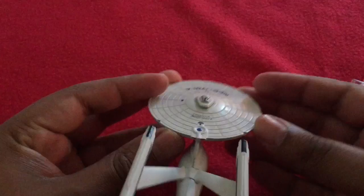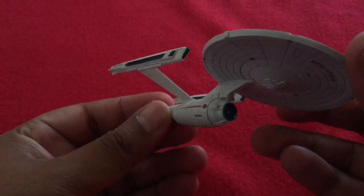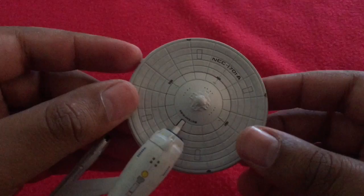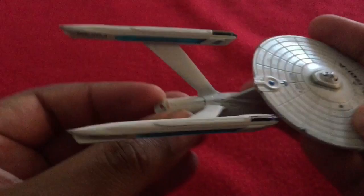My registry on the back of the bridge there is a little bit smeared. I'll have to order a replacement. Pretty cool. Got the registry underneath the saucer there. In the Enterprise, they got that on there. The nacelles definitely look better. We got the registry on the inside and outside of the nacelles themselves.